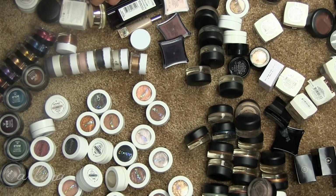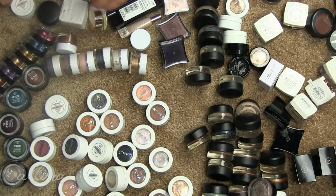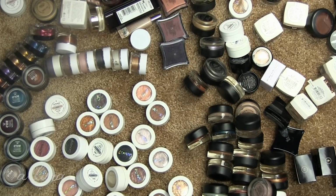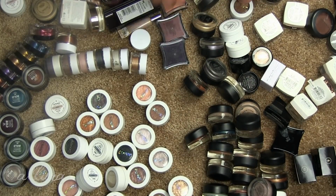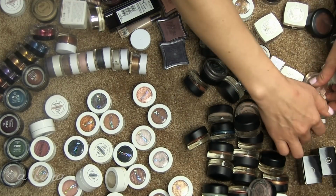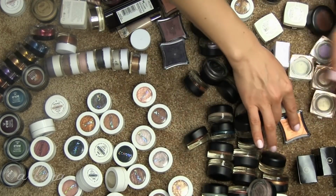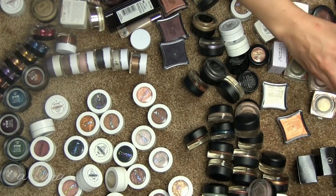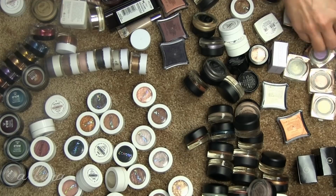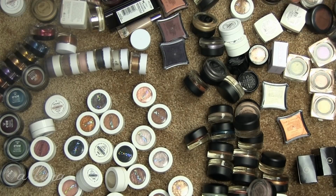So what's interesting is that I've done a pretty good job over the years of actually separating these into their respective categories. So if I have a collection of ColourPop shadows, I've pretty much kept them together. I've kept my paint pots together here. So it's interesting. I don't know whether that's relevant or not, but kind of interesting to see that I've done that.